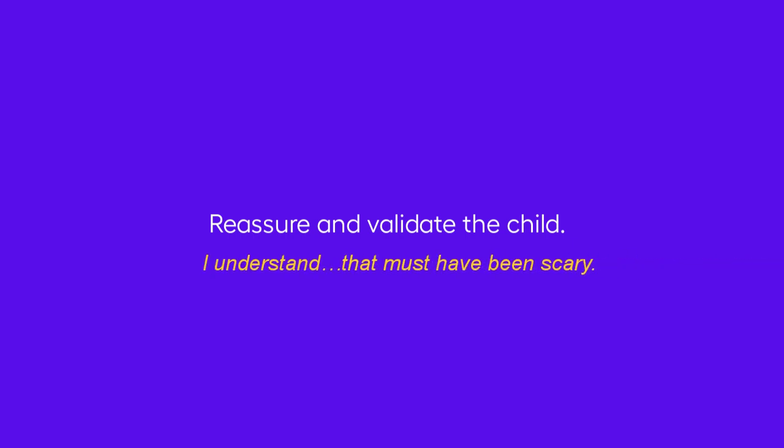I understand that may have been scary. Refrain from being emotional or showing shock. I'm glad you were able to tell me. It's not your fault. Do not make promises to the child. You might let the child know that you cannot promise to keep this a secret, but will make sure to let someone know who can help.